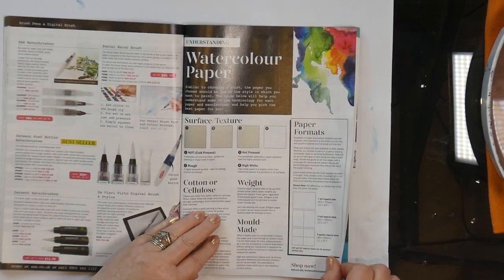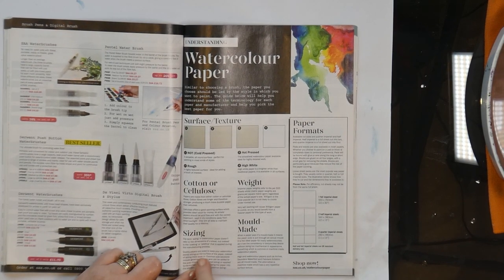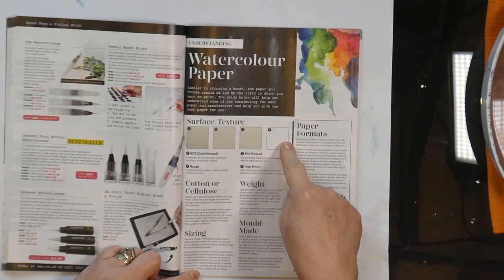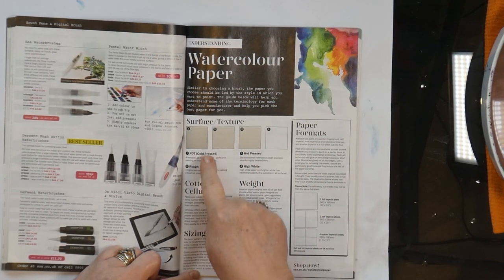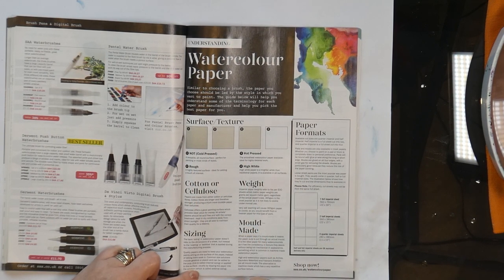And lots of lovely paper. And look, here again, this is fantastic. Surface textures, photographs of them, and then what we call them, because that's confusing, isn't it? What does not mean? Not what. It actually means not hot pressed. It's as simple as that.